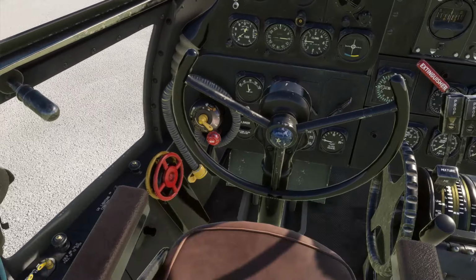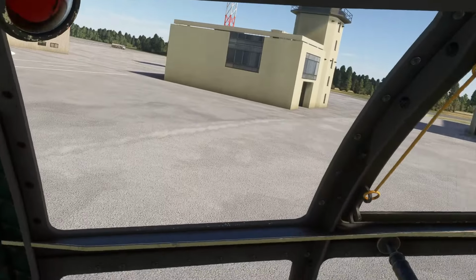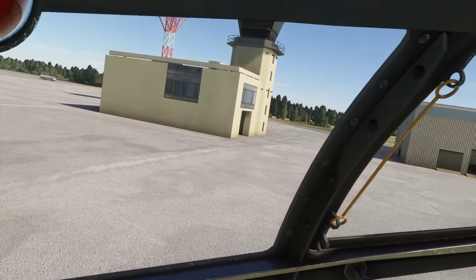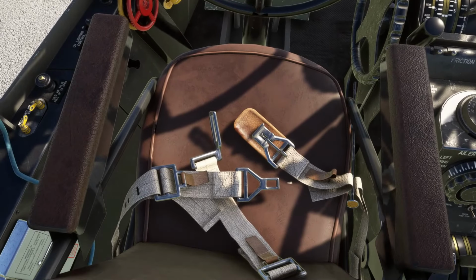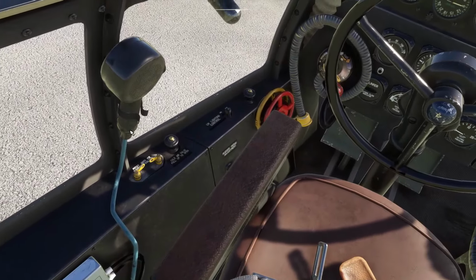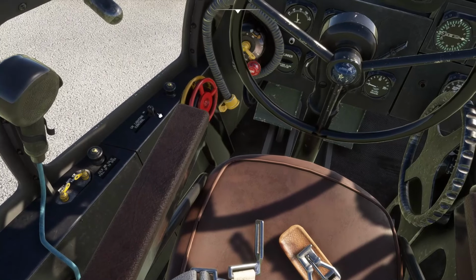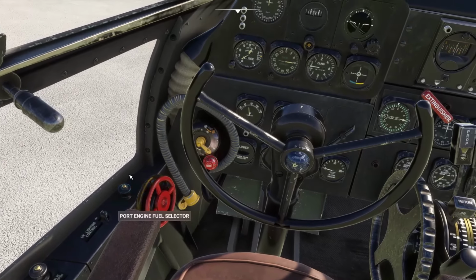Okay, so looking around in the cockpit, you can see that we have quite a nice high vantage point, and the visibility is actually pretty decent, with all the windows, a bit like a greenhouse in front of you. And there's the tower at Yellowknife. Okay, so let's just look around from left to right. We've got fire extinguishers and comms there. We've got an openable window here, and down here we've got pitot heat switches. Okay, and we've got an ultraviolet gauge lighting switch there, and pilot wipers that do work.